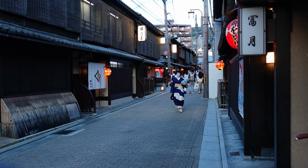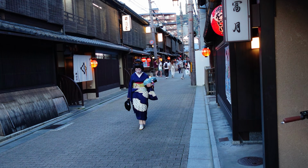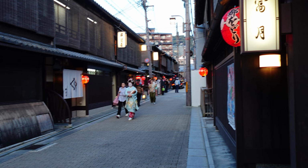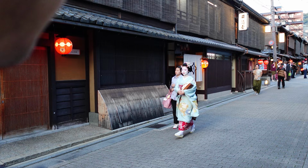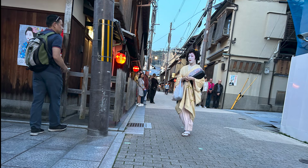Here is a beautiful geisha approaching us, wearing a beautiful blue kimono. She walked really fast and tried not to get any attention. And here's another one in a beautiful turquoise kimono. For the geishas that we saw, you will notice that the tourists kept themselves at a distance and respected the geisha's space. And here comes another geisha, the fourth we saw that evening.